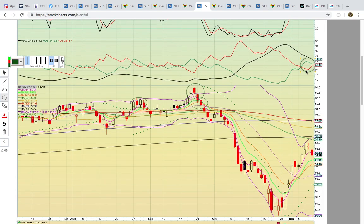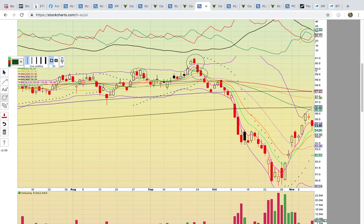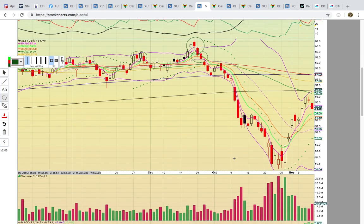Also on ADX here, if that green line were to drop below that red line, that would be a sell signal as well. Right now, the materials sector is in the process of starting a new uptrend. They've been holding this middle Bollinger Band for multiple candles. As long as it's holding down here at 53.26, the uptrend can continue. It is in an uptrend right now. It did close below EMA 4. That was a red flag.